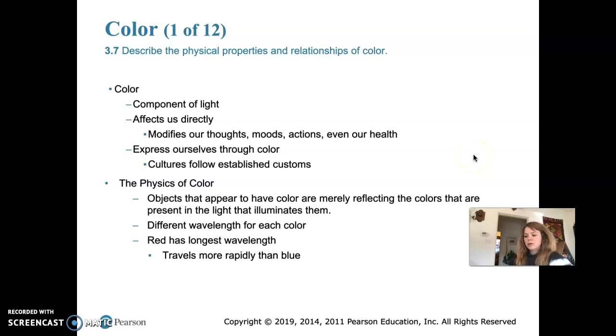Color. So we're moving on to color. Color is a component of light, and color can affect our thoughts, moods, actions, and even our health. Psychologists, artists, designers understand that colors can affect people on a very deep level. Artists often choose colors to help them express the emotion that they're trying to get across to the viewer. They use color to express moods, and there's a lot of different sayings, such as green with envy, red with anger, tickled pink. They're all common phrases used to describe different feelings and moods.